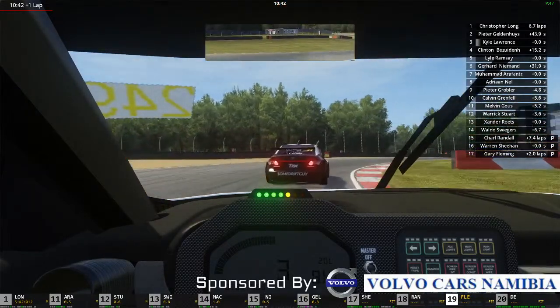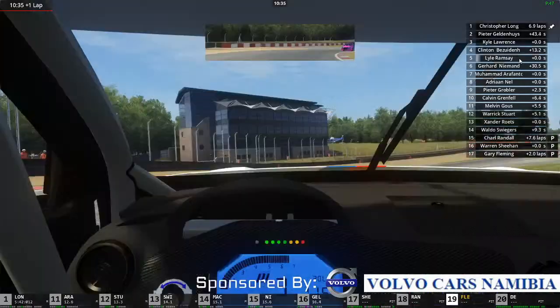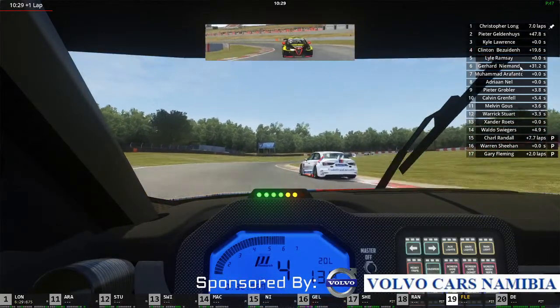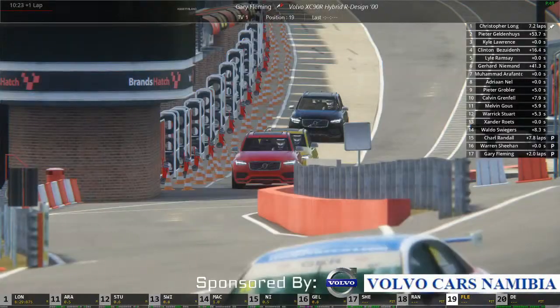A bit of Geldenhuys went off and has now come back onto the circuit. Clinton Geldenhuys, Clinton Besaideno a long way further back. We see that's the improv from Lyle Ramsey, and then Gerard Niemand finds himself in a bit of a struggle there now as well. As we go through, let's just pick up the right TV shot there.